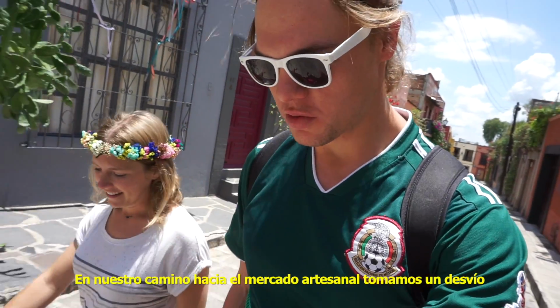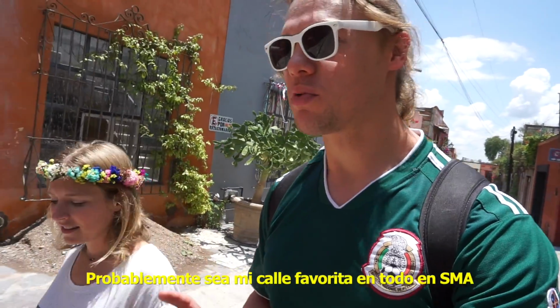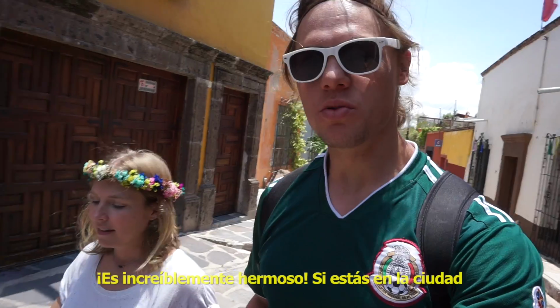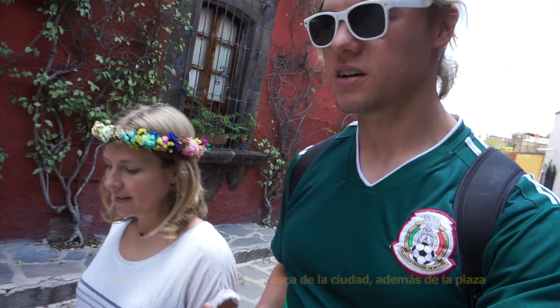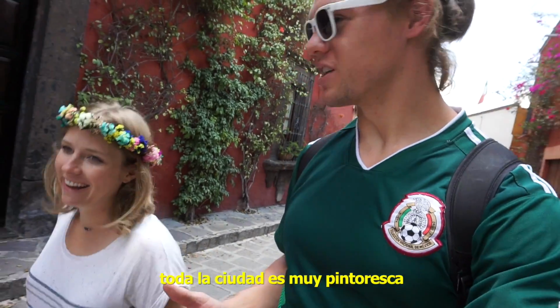On our way to the Artisanal Market, we took a little detour. We are on Calle Del Pueblito. It is probably my favorite street in all of San Miguel de Allende. I think it really encapsulates the charm of the city, on a street with no cars parked along the side. Incredibly beautiful. If you're in town, this is probably the most picturesque part of the city beyond the plaza, although that's a very arguable point because the whole city is very picturesque.